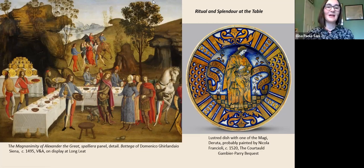It's a wonderful example. Behind the historical classical subject which is taking place, there's a very vivid and detailed representation of a table setting ready for a banquet. There is an L-shaped table. On the table, we see the bread placed as placemats, the knives, the salt cellars in the middle.